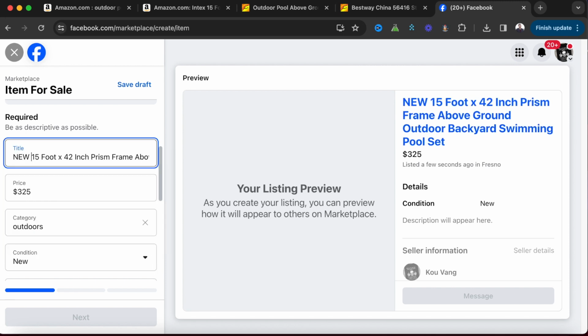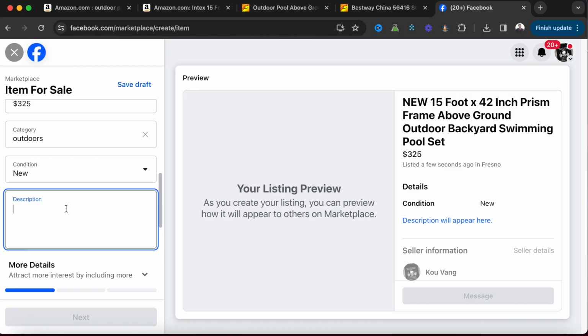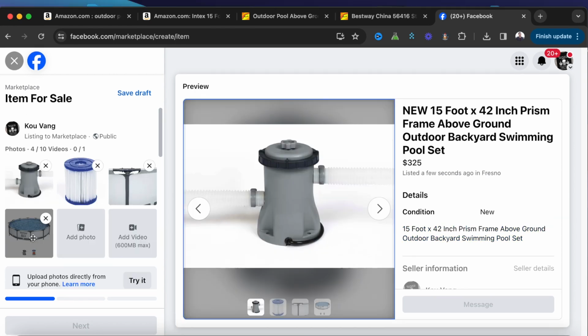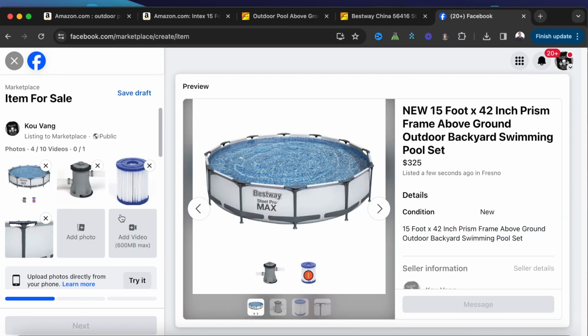I like to put new in my title because I want them to know that it's new, so they know that what they're getting is valuable. If you just put the name on there, on Facebook Marketplace, it seems like people assume it's a lot more of a used marketplace. So for the description, you can just put the title, or you can go to the description and put more as well. Add photos, so you can drag it up here, and now you're basically done.